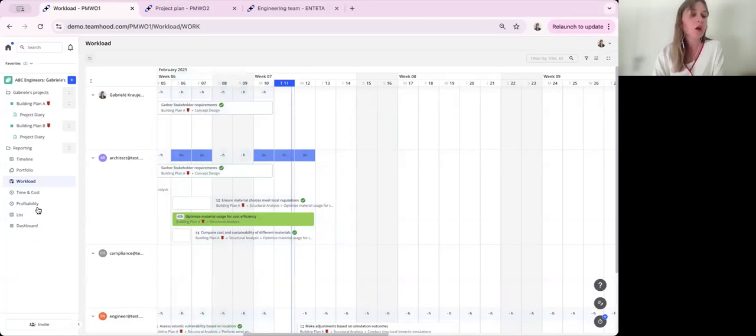As well as this, we could also use other reports that are available on Teamhood: time and cost, profitability, a list, and a dashboard report. So this would be it with the first scenario that I wanted to showcase, when a project manager has a dedicated functional team, in this case, engineers, the compliance team, and our architects working and helping with the project work.